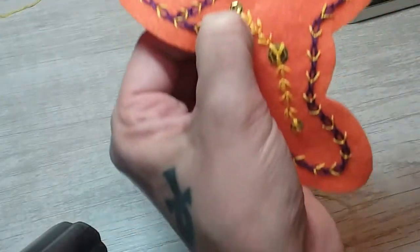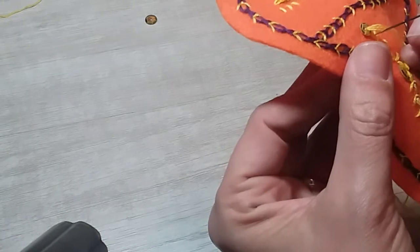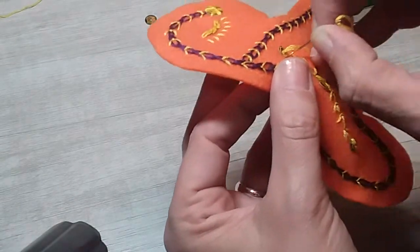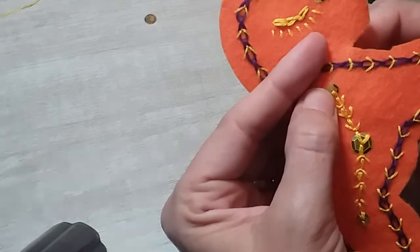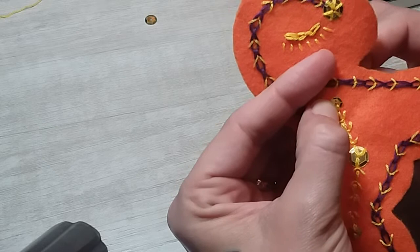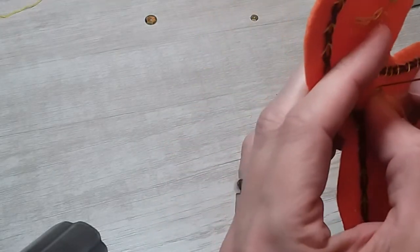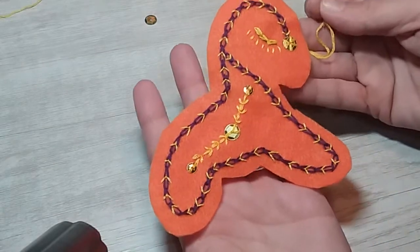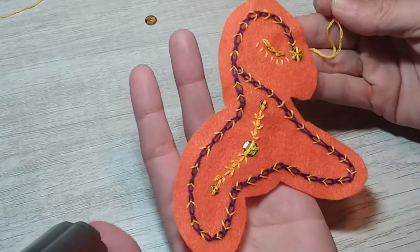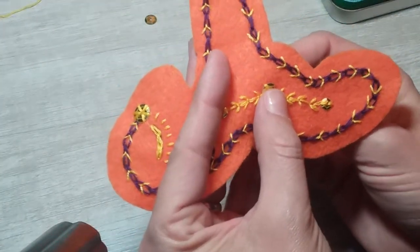Put that through there. And that's our second little branch. Okay. How adorable is that? And I'm going to jump over again. We're going to do fly stitches over here.